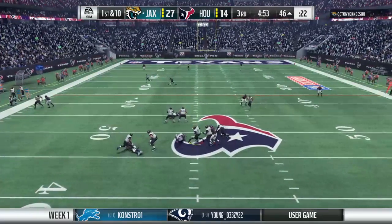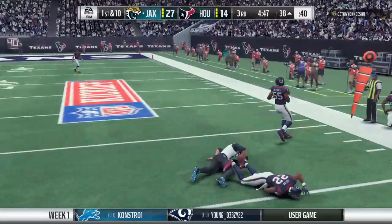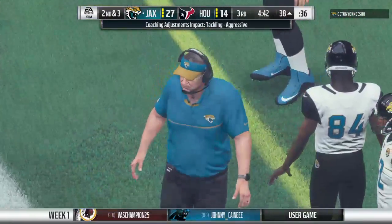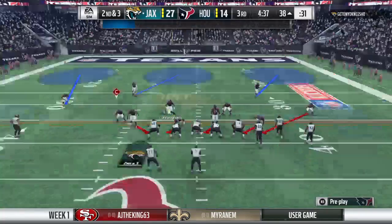Now Bortles. Oh, and now he bowls him over. Eluding the pressure right. Oh, he's got a little daylight. Nice work to get 7 out of that, and it's second down. Now, that was not a bad scramble there on first down. He didn't force it, nor did he throw it away. He was able to take off, and now he made it a very manageable second and short.